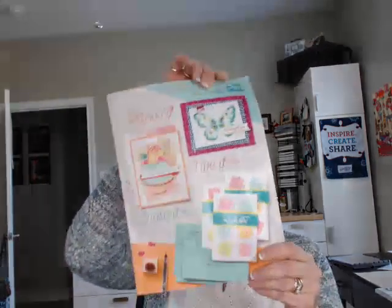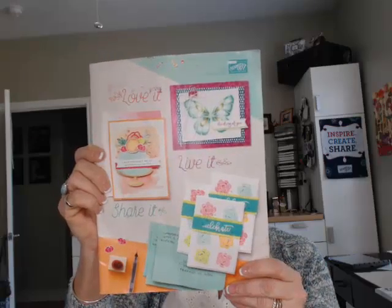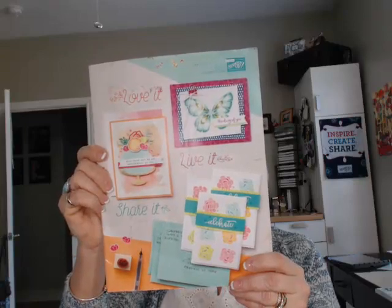So this is the occasion catalog. This is what it looks like, and it goes until May 31st. One thing I want to point out: some of the stuff is while supplies last. So when we get towards the end, it's while supplies last.